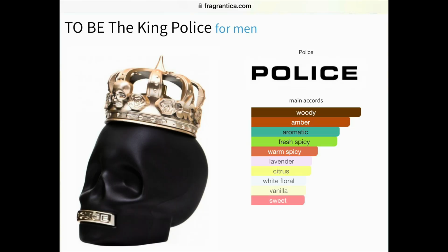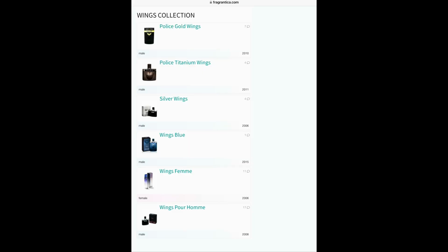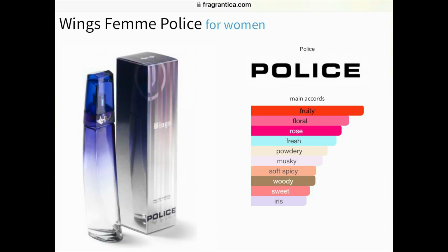To Be the King for men from 2013. That's a black skull with a crown on top. And then from 2013 as well, there's To Be the Queen, and that's a white skull with a crown on top. I guess all these skulls have something across the mouth. And they have a wings collection, and it looks pretty masculine. I think they're all for men except one, and that's called Wings Femme.